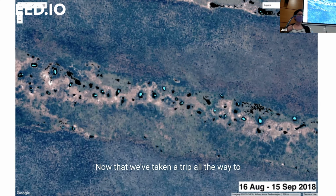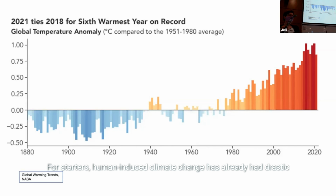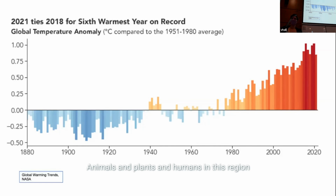So now that we've taken a trip all the way to southern Africa, you might be wondering why we care. For starters, human-induced climate change has already had drastic impacts on the climate. You might not think that 1 degree Celsius is a lot, but at 2.5 degrees Celsius of warming, the Okavango River, which is the lifeblood of this ecosystem, is predicted to decrease in stream flow by 18%. Animals and plants and humans in this region will have to deal with 23 more drought days and 10% less rainfall per year.